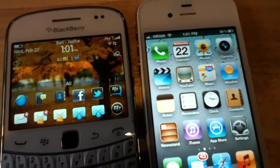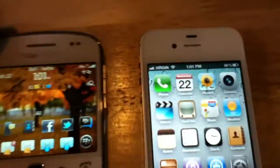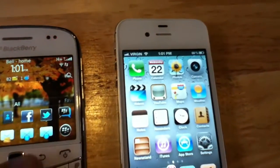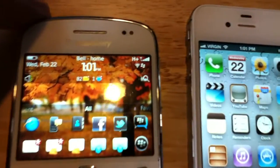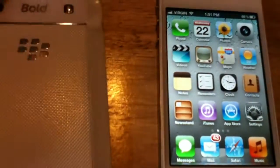1.2 gigahertz processor. The Apple has the A5 chip. I don't know how fast that is. Might be the same, or 2 gigahertz, I believe. I know that one's dual core on the iPhone. What else is there? There is the LED indicator, which the iPhone doesn't have. Just look at the backs.